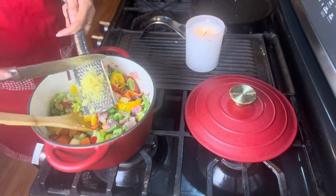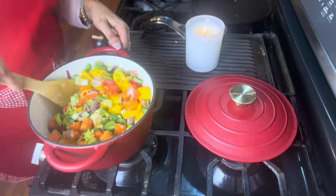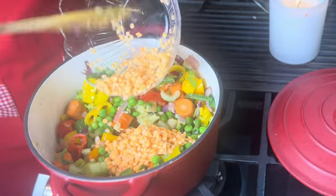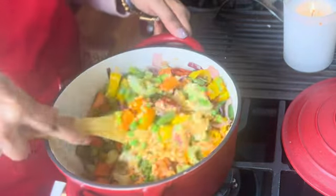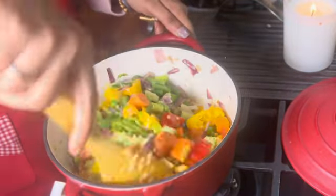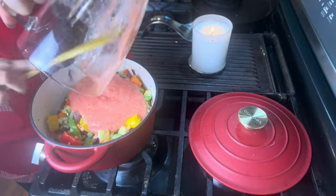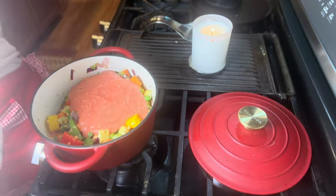Now adding some fresh grated ginger for that extra zing. Now I am tossing in some green peas and red lentils. I soaked the red lentils for 30 minutes to help them cook faster and absorb all those wonderful flavors. Let's give it a good mix. And then add the tomato puree. It's time to mix everything together again.